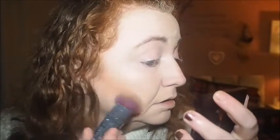Oh, it's nice. It's really light. It's good for fair skin. That powder I think is going to be too dark. Let's try it anyway. So I've been using powder on this sponge here.